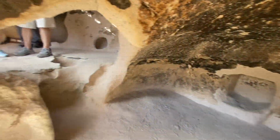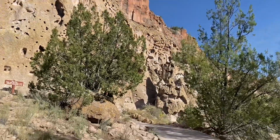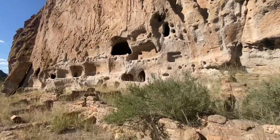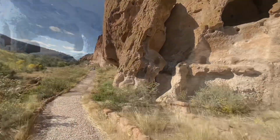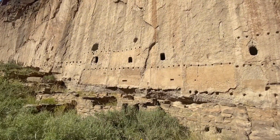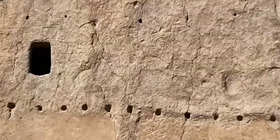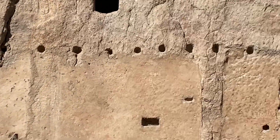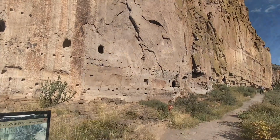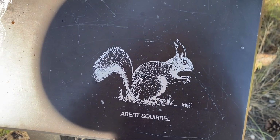Main cavern at the top of this ladder. Just amazing scenery. This is called the Longhouse. There are some petroglyphs on the walls. And these rooms were used for storage mainly, and would have had some kind of structure built in front of it like we saw. We saw an Abert squirrel. It looks like a bunny almost because it has these large black ears.